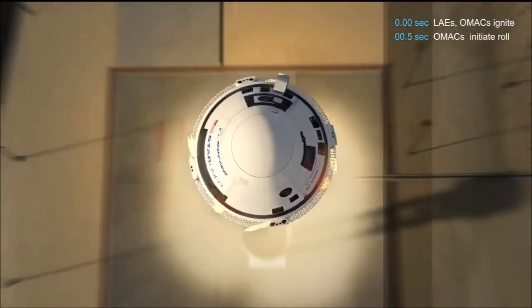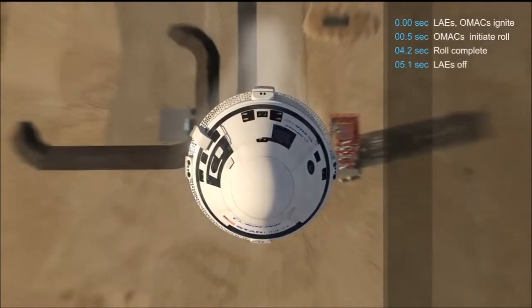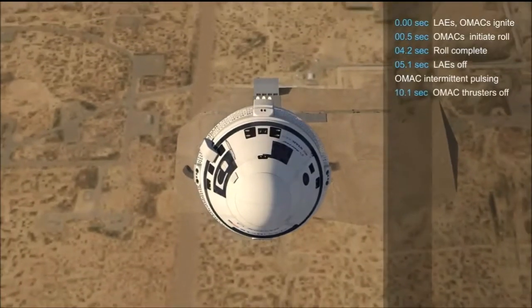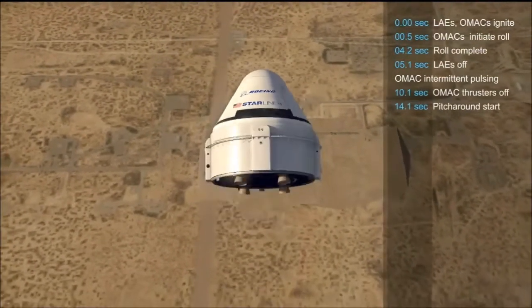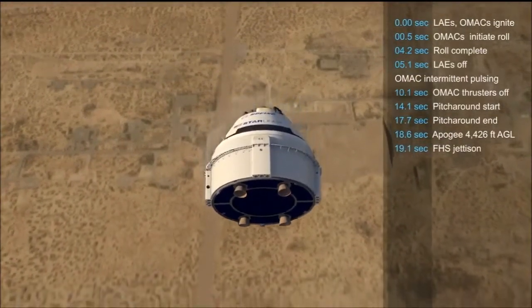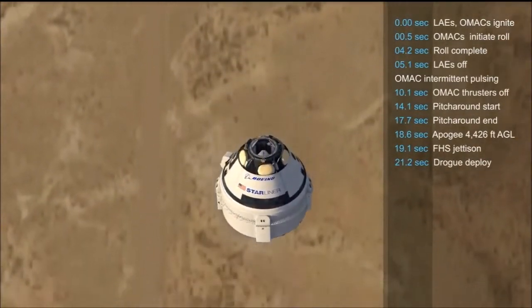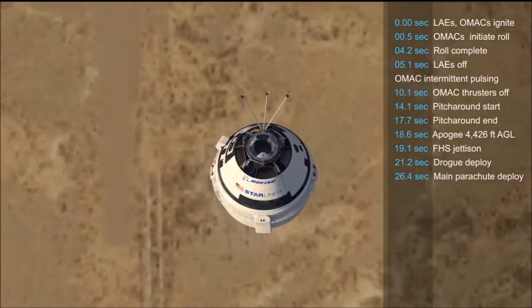We want to see all those launch abort engines fire with those OMAX, and we want to see that spacecraft really shoot off that launch pad. Like you said, 650 miles an hour in about 5 seconds. We're going to hit apogee pretty quickly, I think in about 19 seconds. We're going to start to make that pitch around maneuver that just gets the spacecraft in the right orientation to open up that landing sequence, and that's initiated once you see that ascent cover and forward heat shield come off, which allows the parachute sequence to begin.